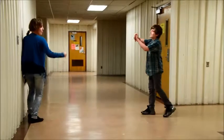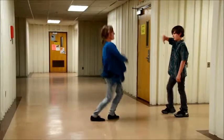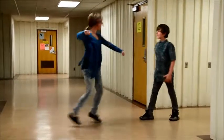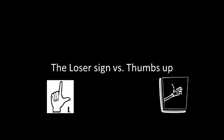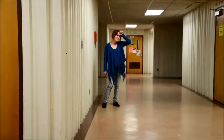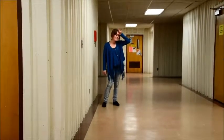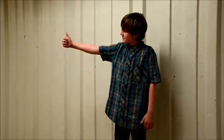Thumbs down is a signal used to say, "Boo, I don't like that." When someone taunts or displays negative sarcasm to degrade someone, the "loser" gesture is used. If someone is well liked or agreed upon, the "thumbs up" signal is used.